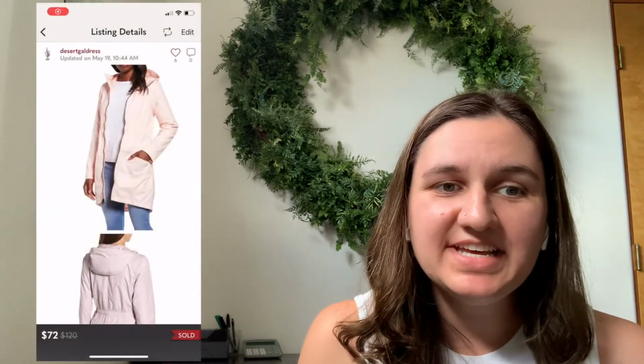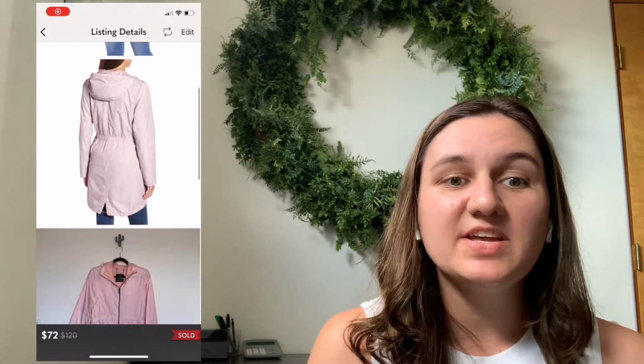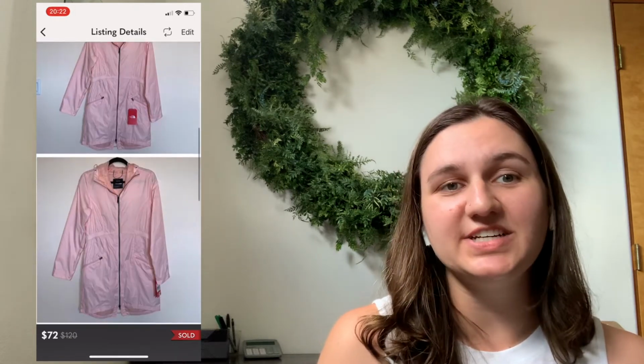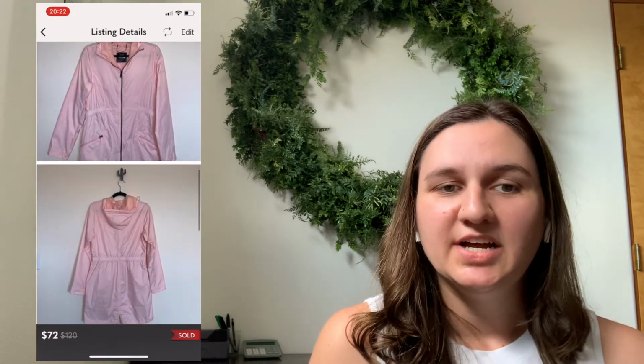Okay, next is this new with tags North Face. It is a raincoat. It's the Rissy 2 style in this light pink color. This one was super cute. I loved the black accent, the black zipper.